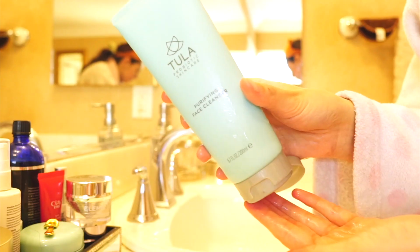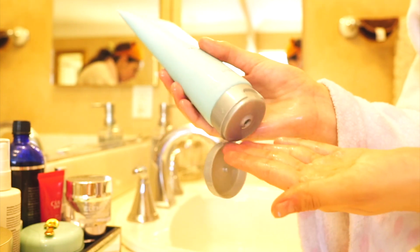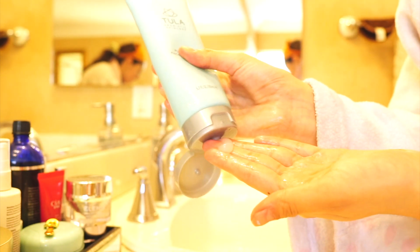That is when I decided, right when I got home, to give it a try, and I was so surprised at the results I saw. It really helped keep my skin clear. It felt clean. It wasn't too much, and it has a really clean scent, but like natural. It really intrigued me when I started reading it.